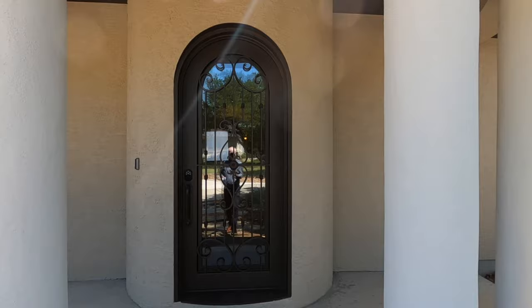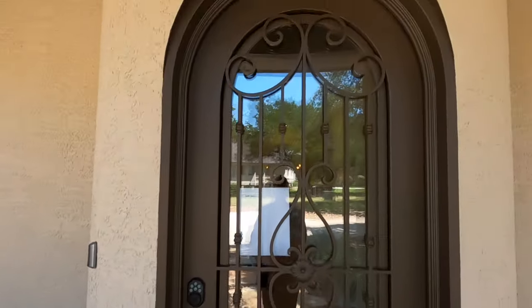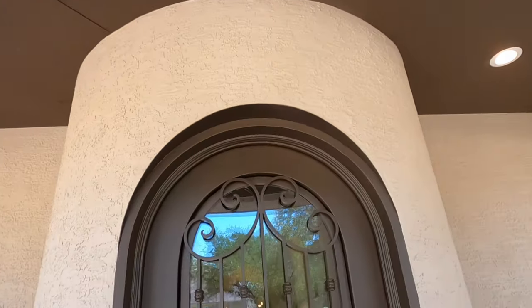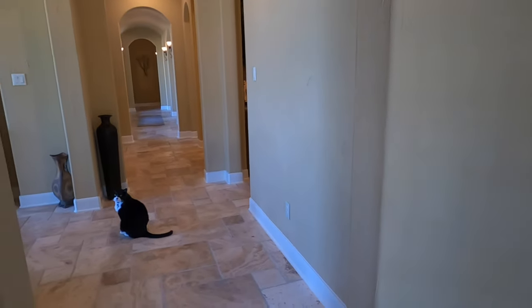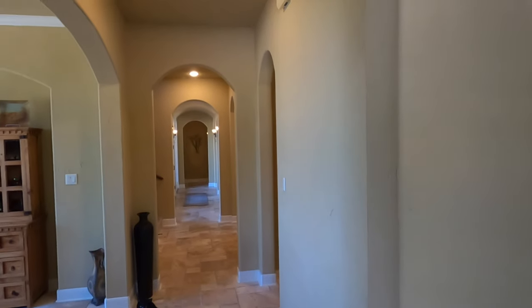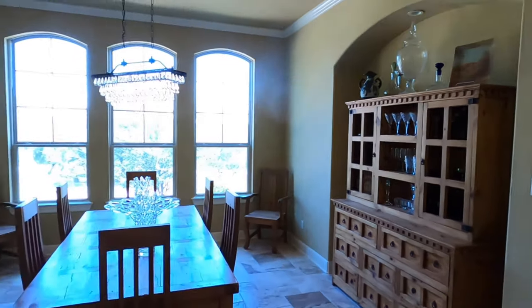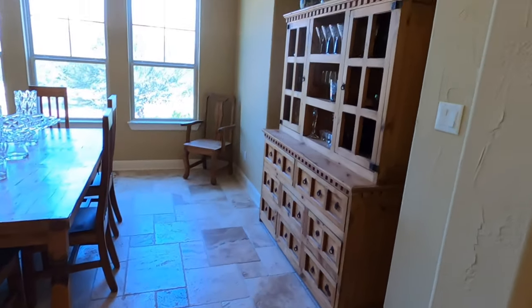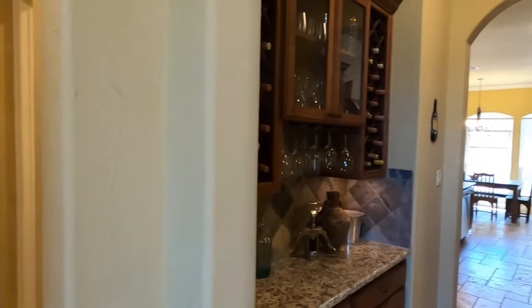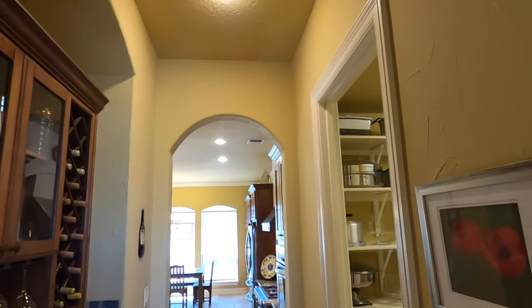Now this entrance is on the side of the house, but it is a super cool entrance. You don't see too many little round turret entrances, but a beautiful door. We do have our house greeter right at the entrance. And I love this hallway coming down. So right when you come in, you do have your formal dining room space. I'm loving the flooring they have. And also right when you come in, you've got your wine storage area and lots of arches.